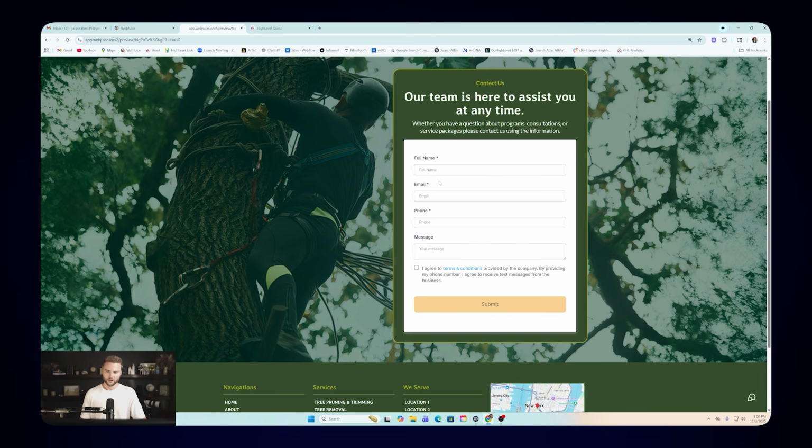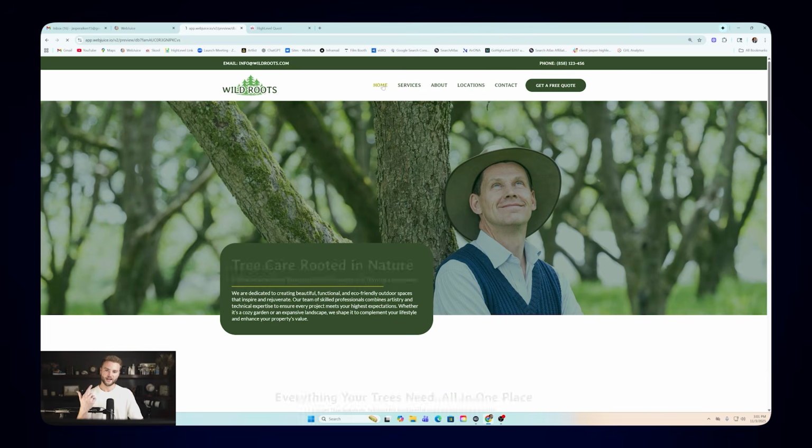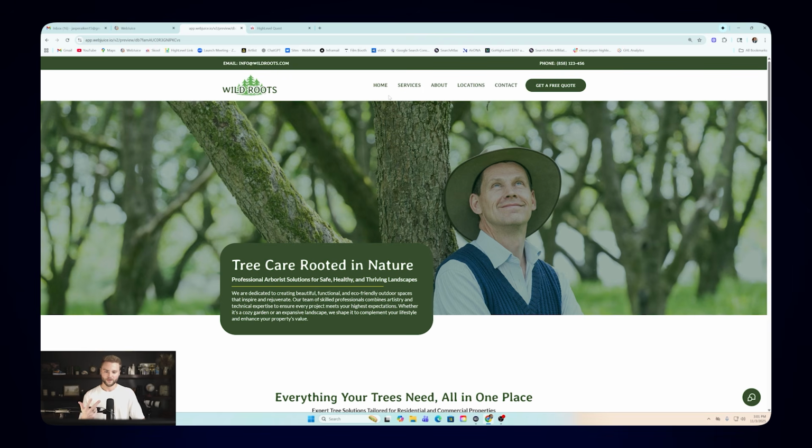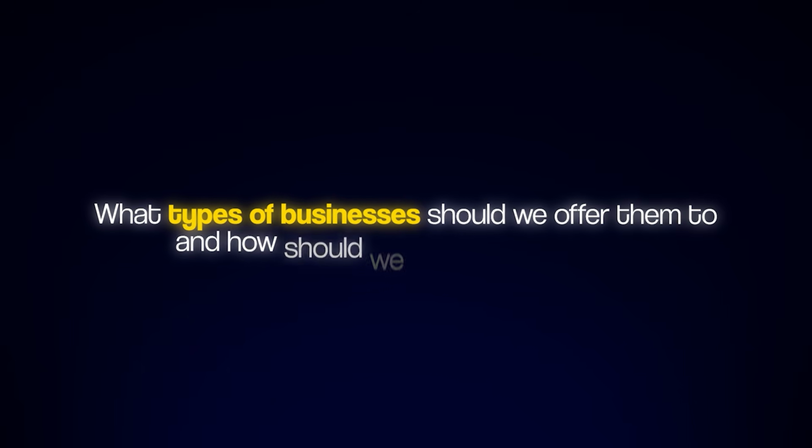And so we can create these automated follow-ups, these AI chatbots, these AI voice assistants, all to help power our customers' smart websites, just to help them save more time and ultimately convert more of the leads, which will help them make more money. So those are the four main components. They look good, we capture leads on them, we SEO optimize them, and then we power them with AI and automation. So now we know what makes up a smart website, but what types of businesses should we offer them to, and how should we reach out to them?